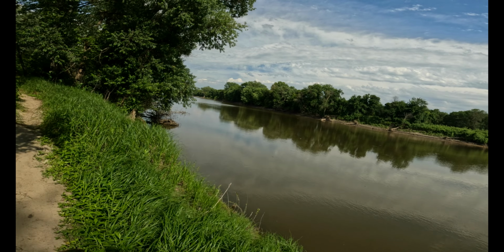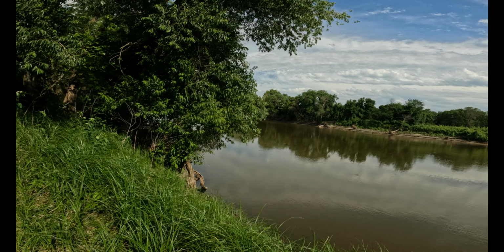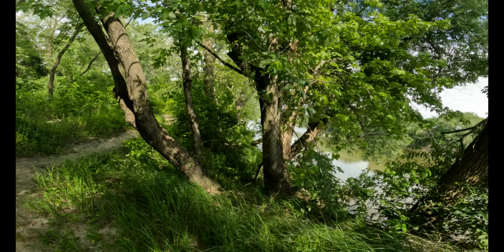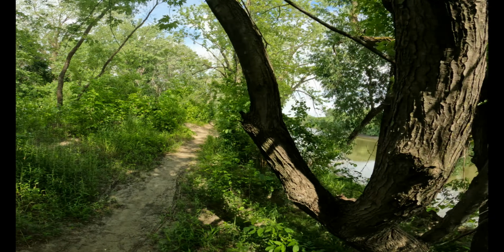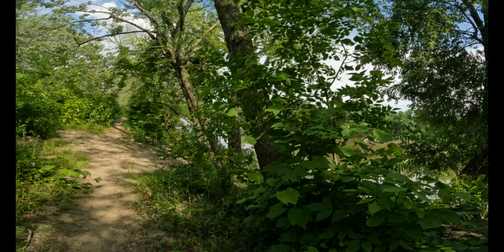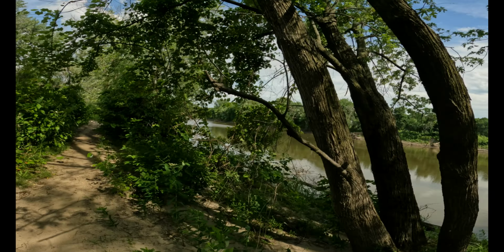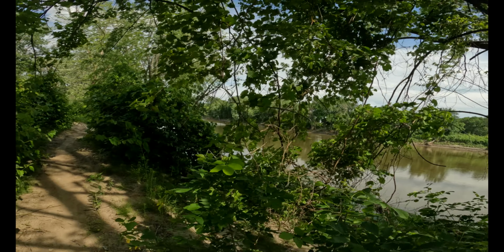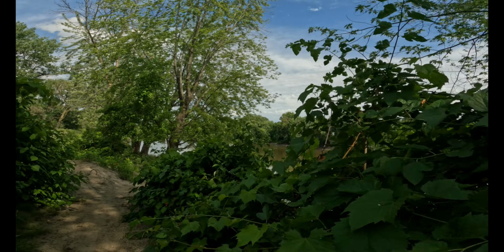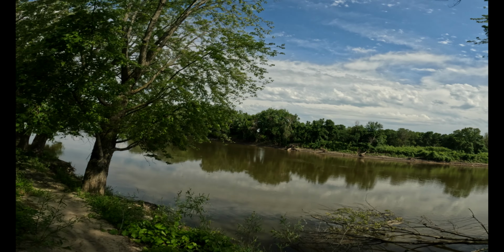Very nice. The river looks very low, which I'm surprised because at least I know in northern Minnesota they've gotten more than enough rain. And a lot of the lakes are overflowing, and there's lots of flood conditions. But yeah, the river, as you can see from the other side, looks like it's a few feet low, like 5-6 feet.